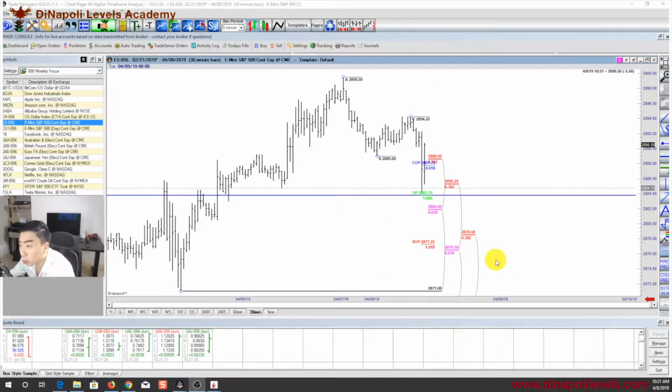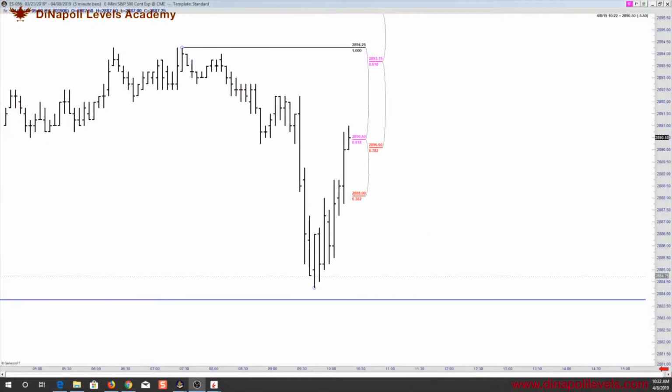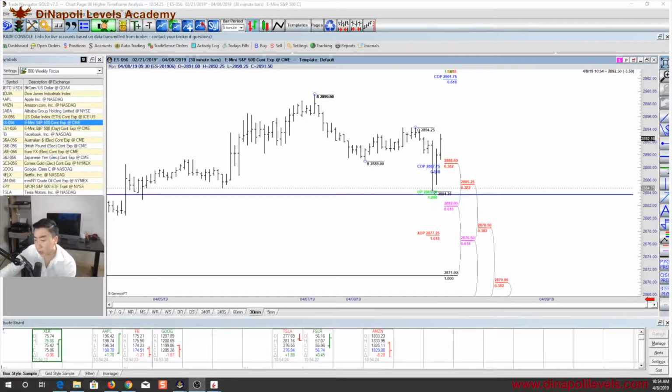Right, so we are almost 1 hour into the trading day, and I was expecting a pullback to this monthly COP area, which we did, and we had a really nice bounce like we expected. So the whole thing about the markets being weak at the open, as reported by CNBC, is just market manipulation at its best.